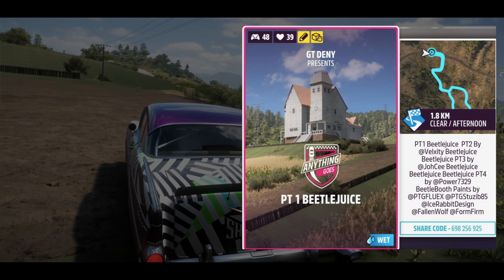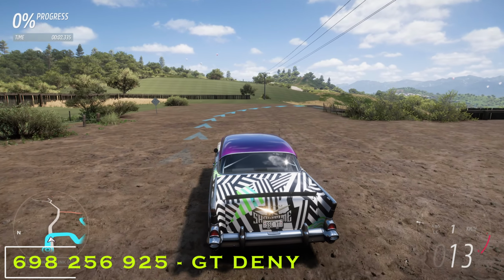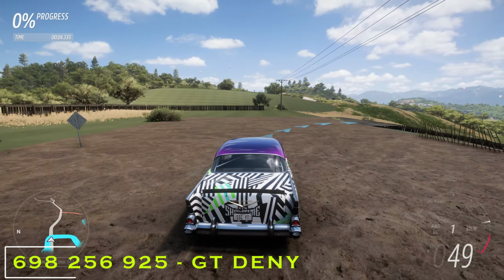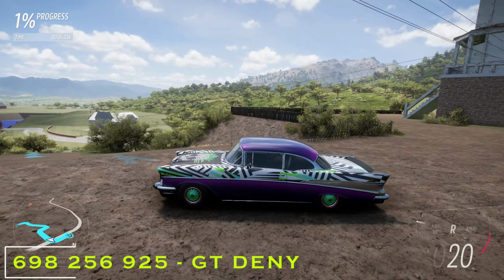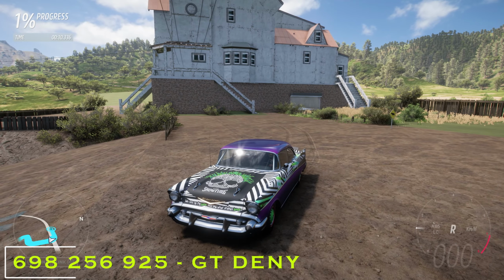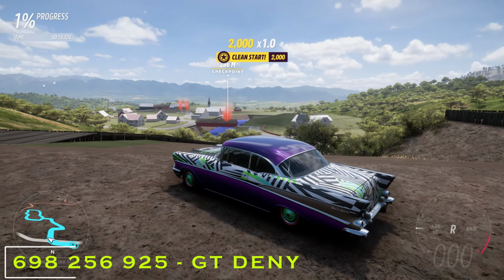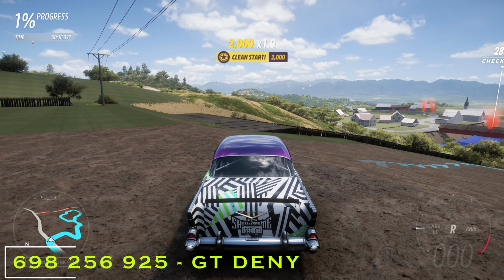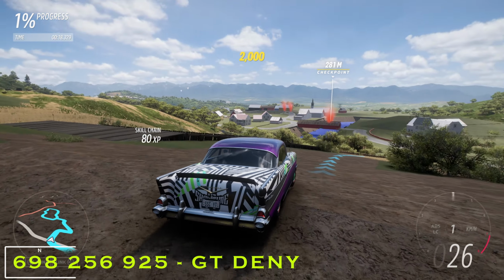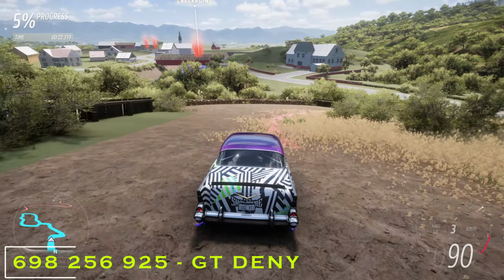Okay, so let's go ahead and check this one out. This is the part 1, Beetlejuice, made by GT Deny. Yep, there's our big house. Cool. Now it's got sort of a race route, but you could, of course, obviously go around and take photographs as well, as you wish.